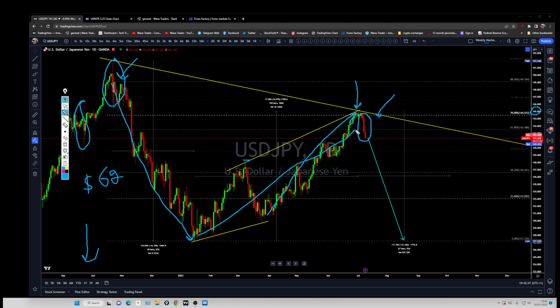The move came after tightening policy from the Fed that caused the dollar to again gain against the yen, and also ultra loose monetary policy from the Bank of Japan that caused the dollar to continue pushing higher. So that was the previous picture. Now we need to talk about what can happen next, and why we are expecting this move to come.